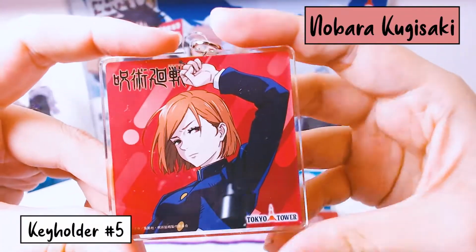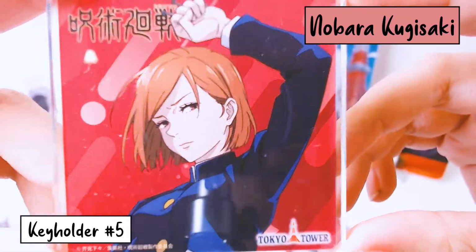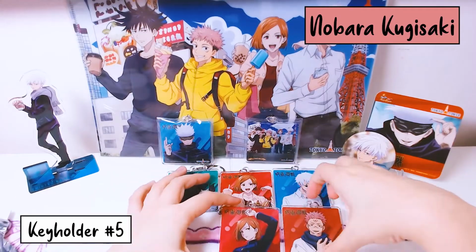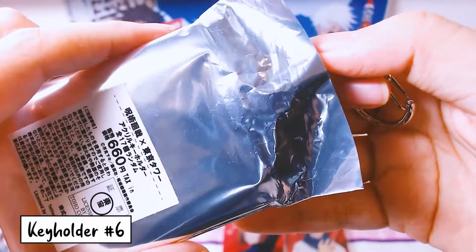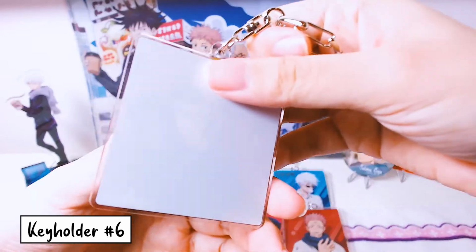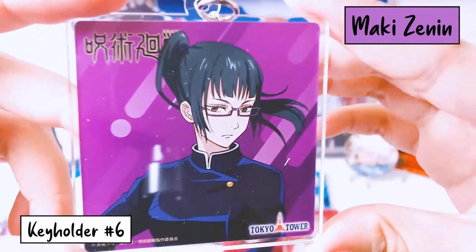Oh, it's Nobara. I have a feeling I always attract Nobara. But she does look really good here. This is one of my more preferred signature poses from her. Okay. Next one we got is... oh, it's Maki! So Maki has the purple background.